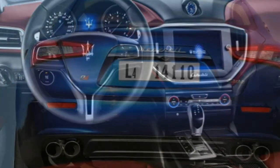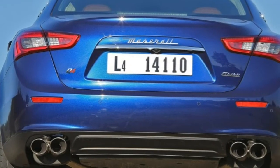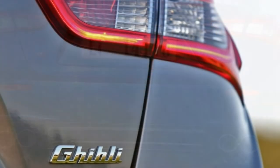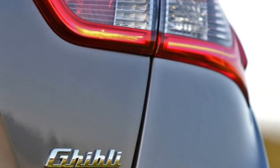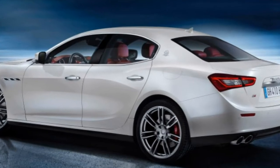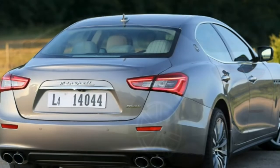The Insurance Institute for Highway Safety gave the Ghibli the best possible rating of good in its moderate overlap frontal offset, side impact and roof strength tests. The Ghibli seat and head restraint design was also rated good for whiplash protection in rear impacts.